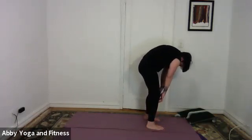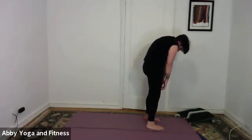Letting your head and shoulders be the last thing to arrive, taking your time. Shrugging your shoulders back when you come up, making any adjustments to your clothes, shirt, hair. And then coming to stand in Tadasana, mountain pose. Let your hands face forward with the fingertips open, and your feet will be about maybe one or two fist distance apart.